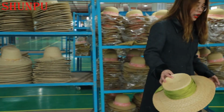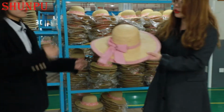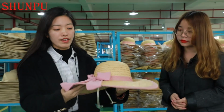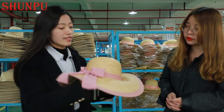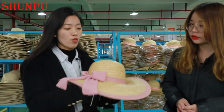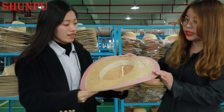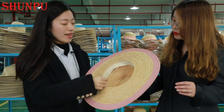And look, another hat. Yes, Estella, can you introduce this hat to our customers? The material is straw raffia and decorated with a pink ribbon. Like Cassio just said, you can change any color you want. Yeah. Look, this is the inside. And it also has an adjustable sweatband. Yeah.